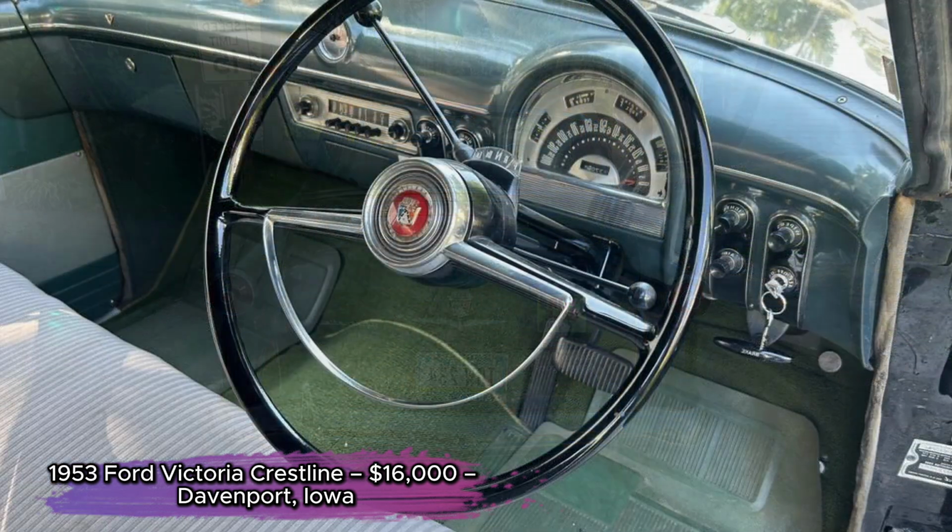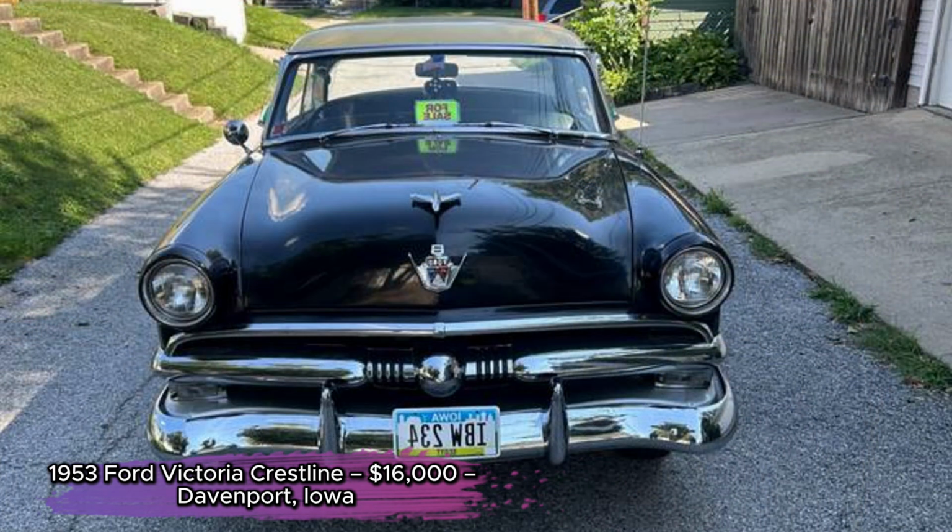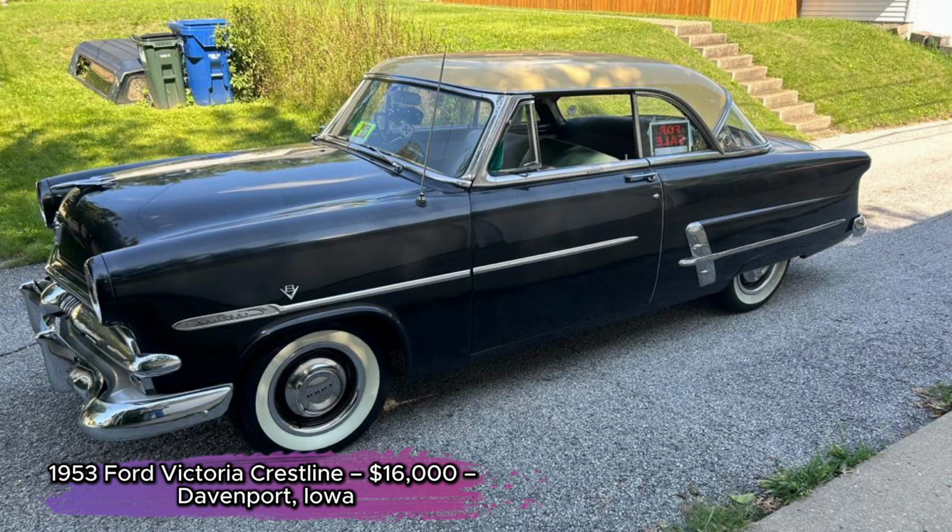The flathead V8 has a reputation for reliability, and it's paired with some newer radial tires for a smoother ride. This Crestline seems like a car that's been well loved, but sadly the owner is selling due to health reasons. If you're looking for a classy cruiser with some classic American styling, this Victoria might be the perfect addition to your garage.